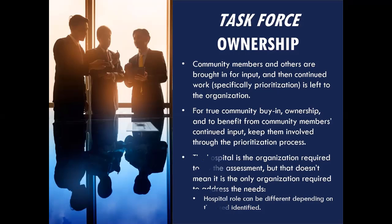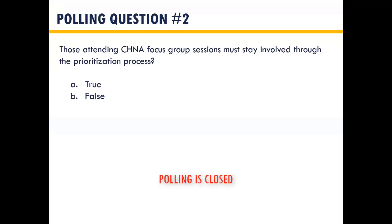So, another comment about meeting health needs. The hospital is the organization required to do the assessment, but that doesn't mean it's the only organization required to address the needs. So the hospital role can really be different depending on the need identified. And that comes up as you may identify in your implementation plan, say, this has been identified as a community health need. We don't intend to change any programming related to this because these 2 organizations are addressing it, and we're helping to make these more widely known so that it can be utilized.